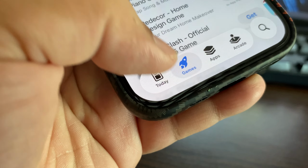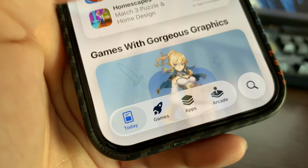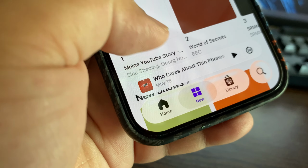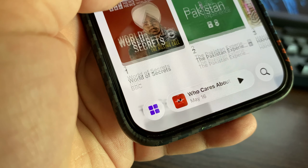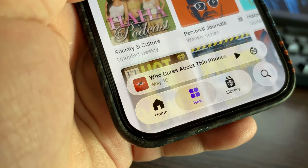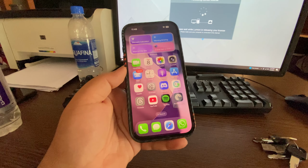Now, there are mixed feelings among people. They like the liquid glass, but many people are complaining that it is not that readable. At the same time, they want the liquid glass, but they want it to be easily readable. So I think Apple is still experimenting over here to see which one is better.